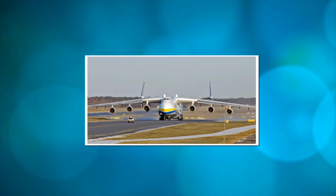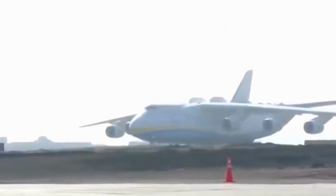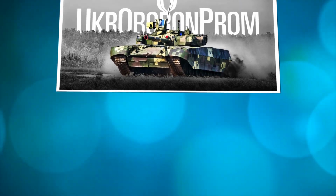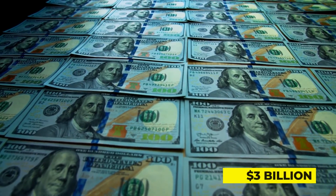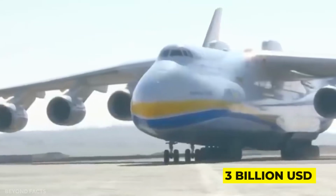The Antonov company claimed in a tweet that it couldn't confirm the plane's technical condition until it was evaluated by experts. Ukroboronprom, the Ukrainian state military firm that manages Antonov, said on Sunday that the plane has been damaged, but that it will be rebuilt at Russia's expense at a cost of $3 billion. The restoration is estimated to take over $3 billion and over 5 years, that statement said.